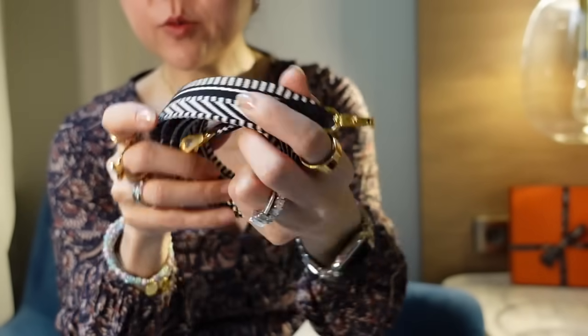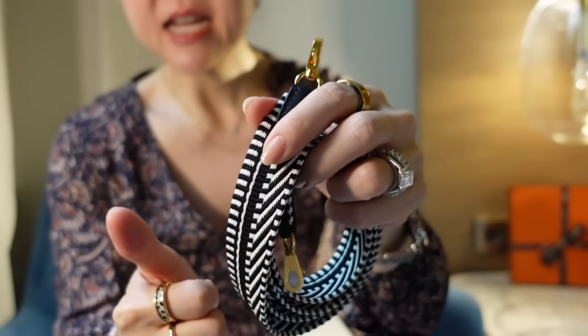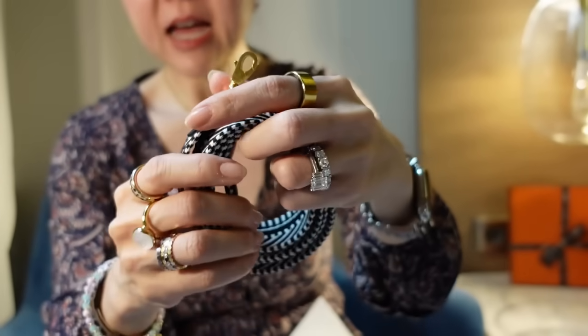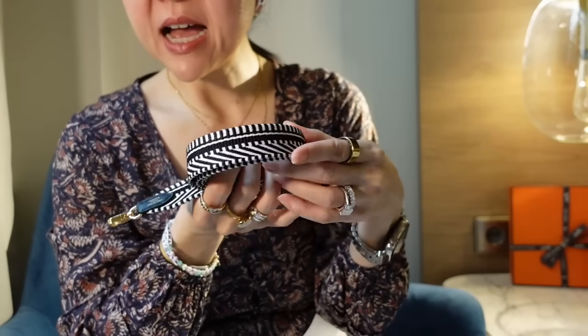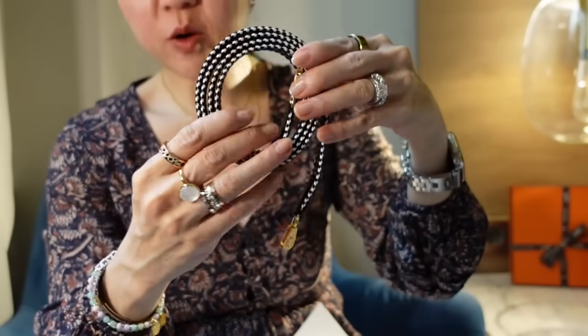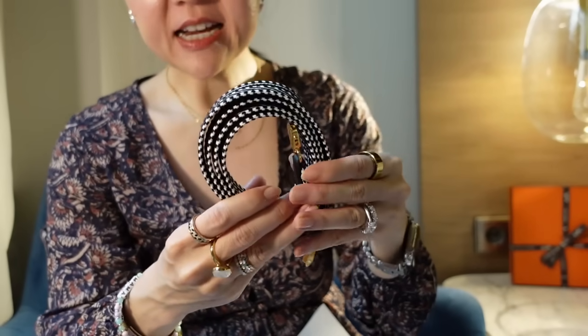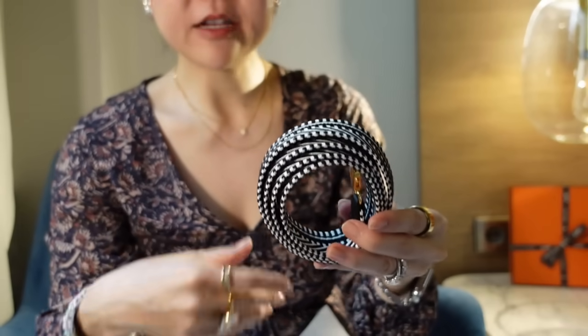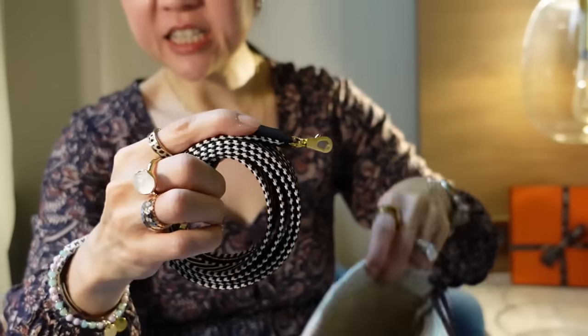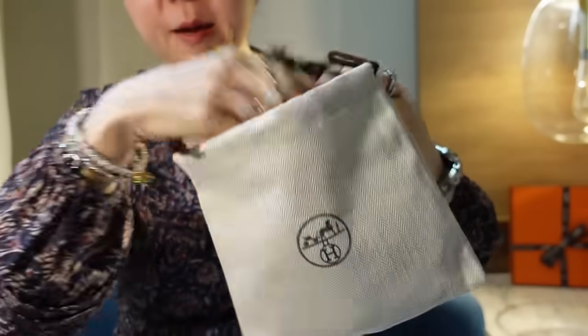But this I feel like will go so well with my mini Kelly and my mini Buly. Both of those have this same clasp. And I just really like the black. I feel like it won't clash with the menthe color, of which those are both. And what I like is that I can actually use this because I use my mini Kelly crossbody all the time. So hopefully this will be a really good addition for when I just want to wear it around my body, because it can get very tight with the mini Kelly standard strap.